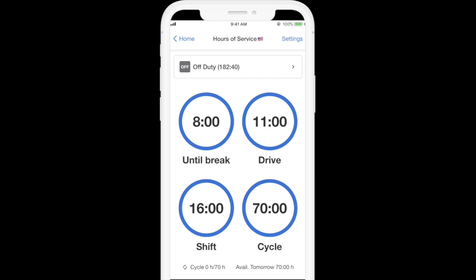So, how can this be useful for you? Well, it should be used sparingly when your clock is running low on hours. It shouldn't be used to start a new move, but rather to help you get back to the parking lot on a day where things didn't quite go as planned.